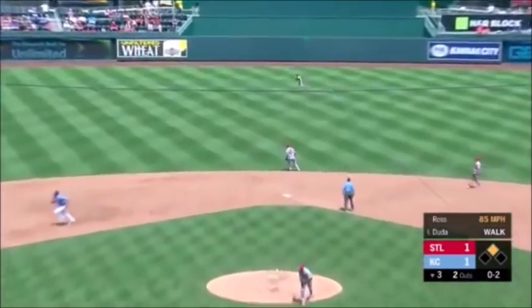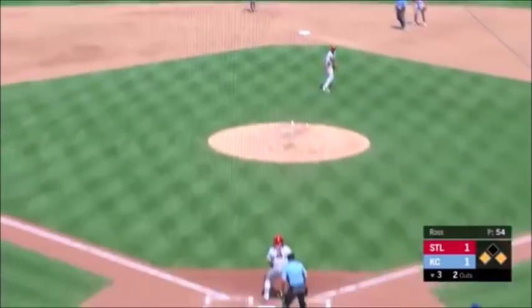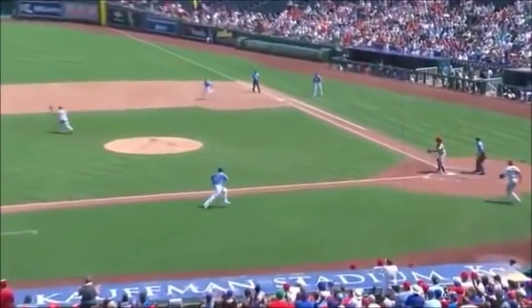Line drive base hit to center field. Salvi, they're going to wave him home. He's got a good arm. What a slide. Safe.